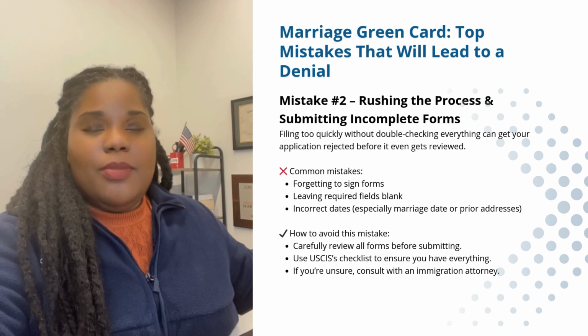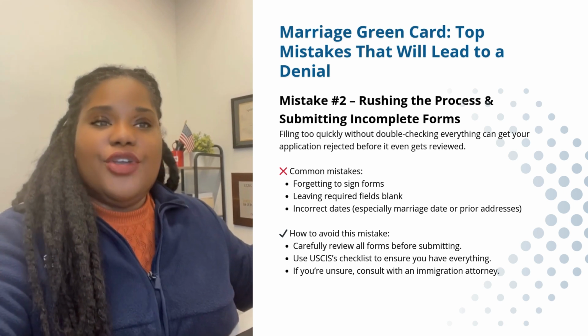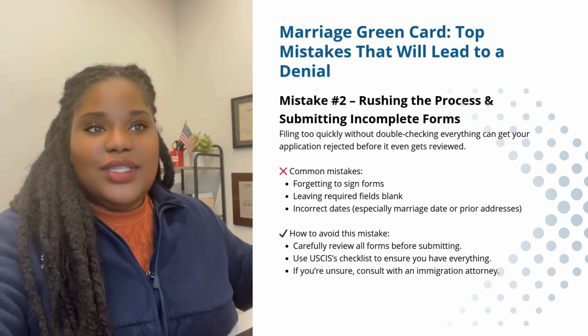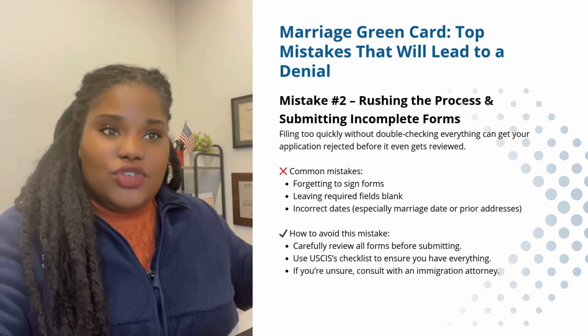So, what are some of the common mistakes that we see? People forget to sign the forms, leaving required areas or fields blank, including incorrect dates, especially when it comes to the marriage date or dates of your prior addresses, right?